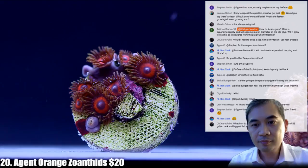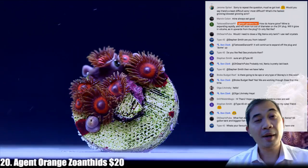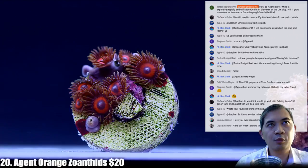What fish do you think would go well with pulsing Xenia? A 55-gallon tank, and the biggest fish would be a coal tang. A lot of options there, really. Nothing too huge, because we are talking about a 55, but you could go in a lot of directions. Even fish that mess with corals don't really mess with Xenia, typically.